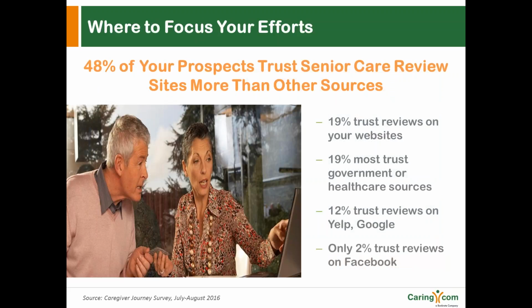Another common question I get from partners who are new to online reputation management is this. There's so many review sites out there now. Where do we focus? I recommend you go where most of your prospective clients are going, where there's an opportunity for them to immediately convert that interest into a lead, and where there's a high level of trust in the integrity of those reviews.